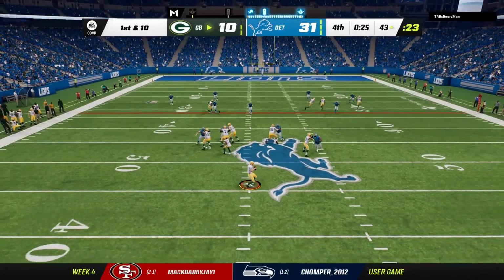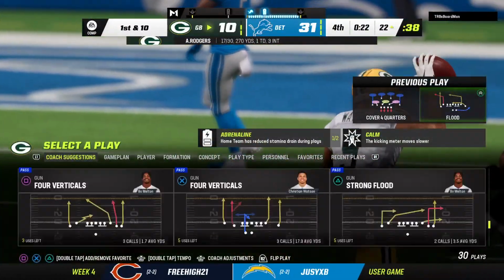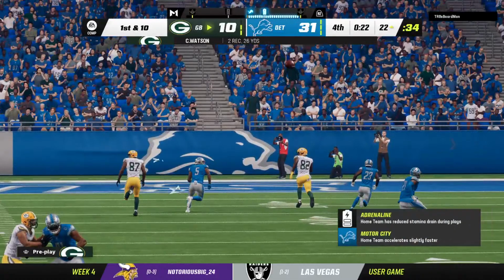Rodgers now on 1st down. To the sideline, and that is a heck of a catch as he was able to get both feet in. 2 chunk plays in a row. The last one was over 20 yards, and so is this one.